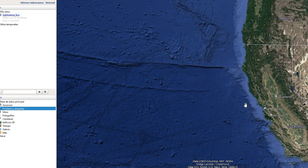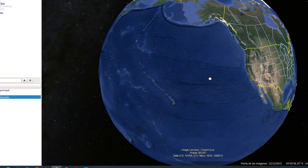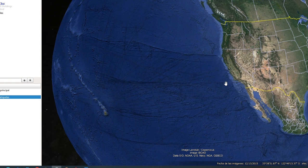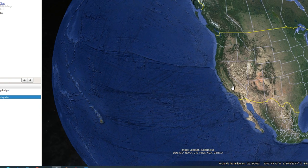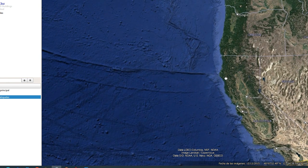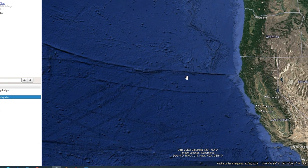Let's travel a little with Google Earth, okay? And you can see here a lot of scars in the middle of the ocean. We already talked maybe about them. There are transfer faults that had to do with plate movement, plate tectonics. But the interesting thing about this specific epicenter is that it occurred in what is called the Mendocino triple point. This big scar that you see over here is a transform fault called Mendocino. It's a right lateral transform fault.